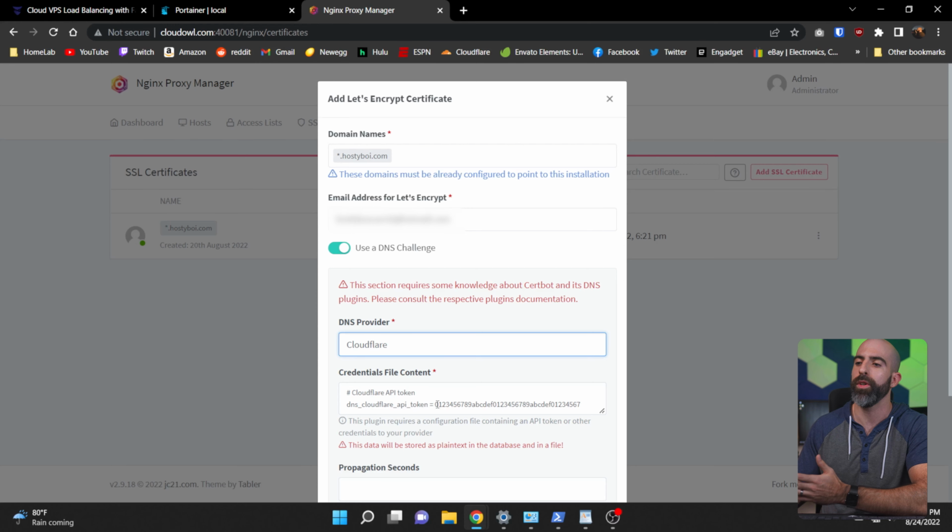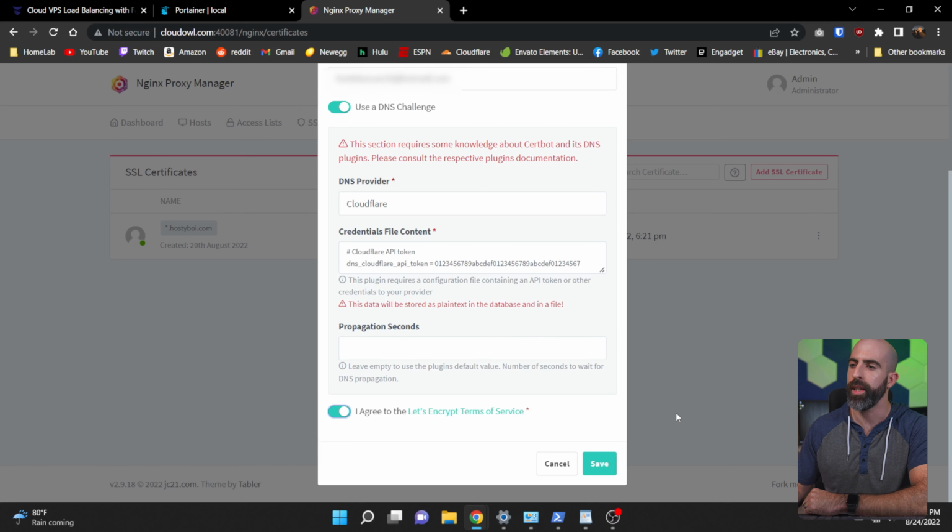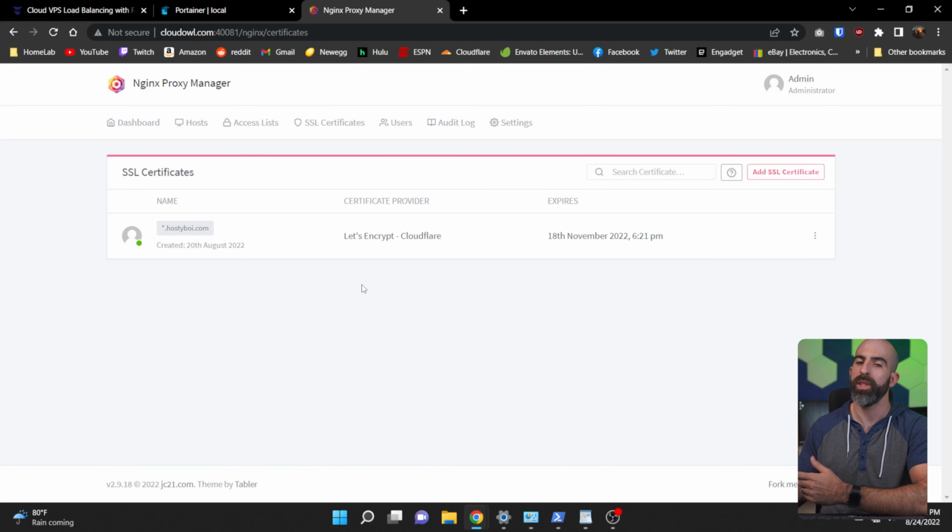So this is going to ask for your global API token. I have a link in my guide on how to set up one in Cloudflare. It's like 3 clicks, don't worry. Once you have that, paste it down here, agree to the terms, basically giving your firstborn child over to the Nginx overlords, and then click save. And once you do that, it's going to take a minute or two. And once it's complete, you will have an SSL cert ready to go.